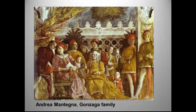This image, by the way, is not in your book, but I bet you've seen it. It's one of the most famous Renaissance images, and it is, in fact, the Gonzaga family. That's the patriarch there sitting on the throne. One of the most interesting features of this painting, by the way, and you're going to see this when we get to the Baroque Spanish painter Velázquez, is the dwarf, the woman in the bottom right as you look at the painting, staring out at us, really the one figure in this painting that's clearly looking directly at us.